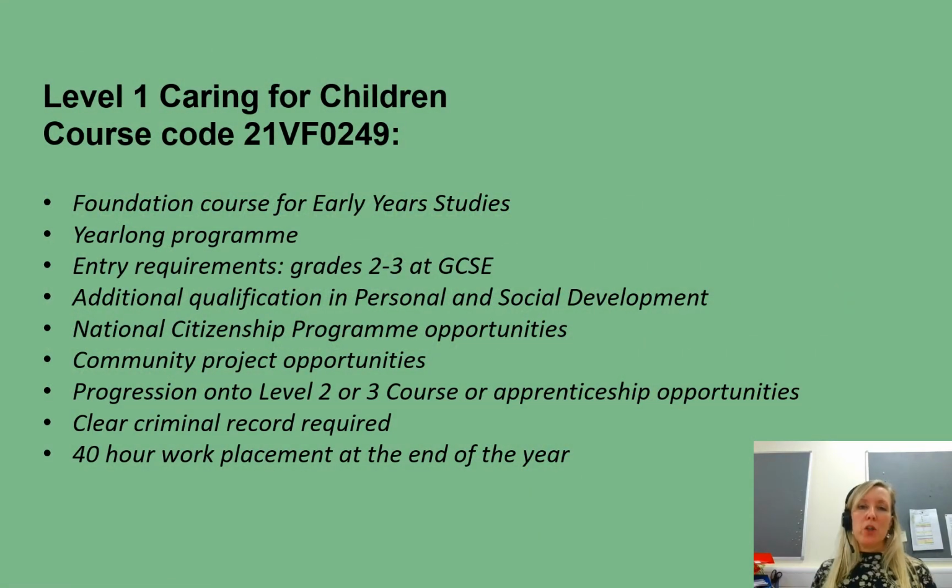Level 1 Caring for Children. This is a year-long course and is our foundation to early years studies. Students study units such as understanding learning and development through play, safeguarding children and young people, growth and development of children, practical health and safety, and healthy eating, to name a few.